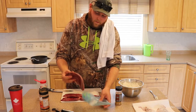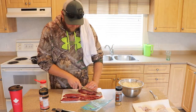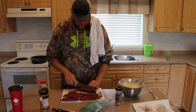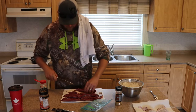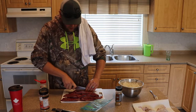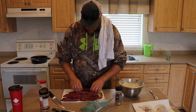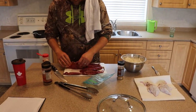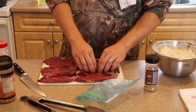We'll go for breast number two. We'll cut that tenderloin off there right now. Trusty paper towel, and we'll pat them dry. Now that looks like some good lunch.